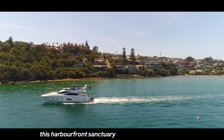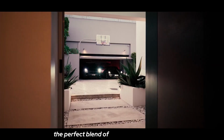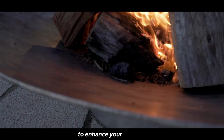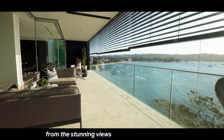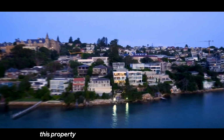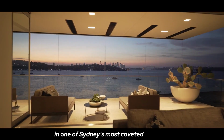This harbourfront sanctuary is more than just a home, it's a lifestyle, the perfect blend of contemporary finesse and timeless elegance. Every detail has been thoughtfully designed to enhance your daily life. From the stunning views and luxurious amenities to the impeccable design, this property offers an unparalleled living experience in one of Sydney's most coveted locations.